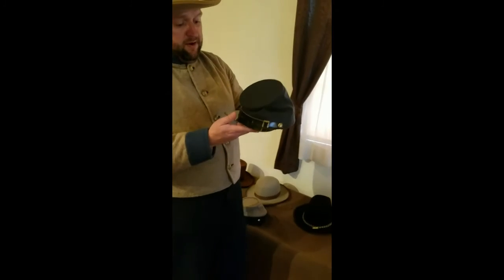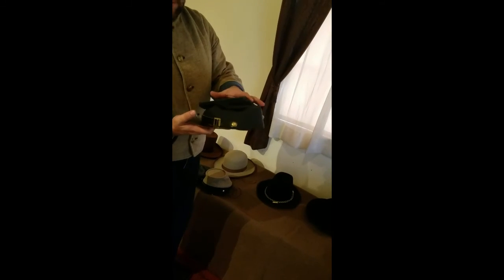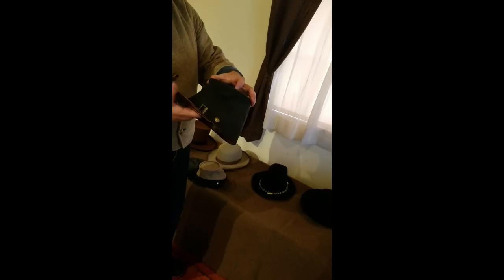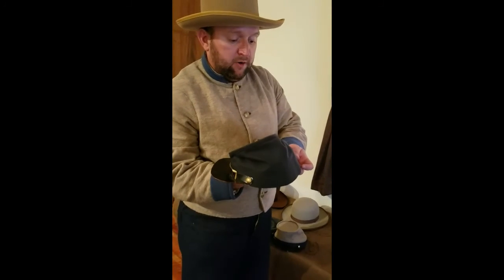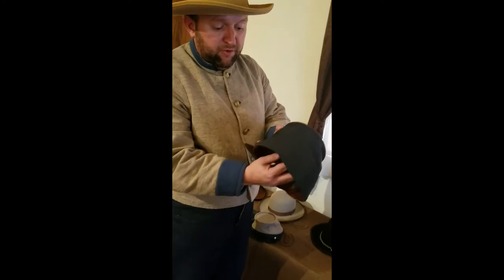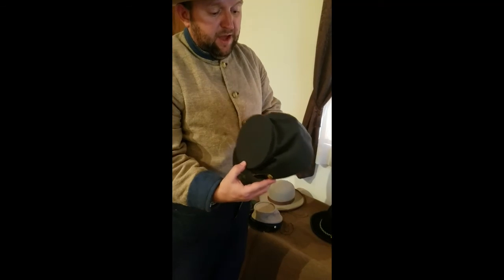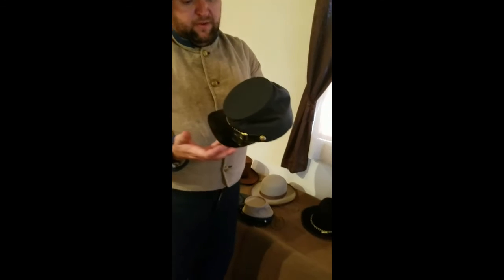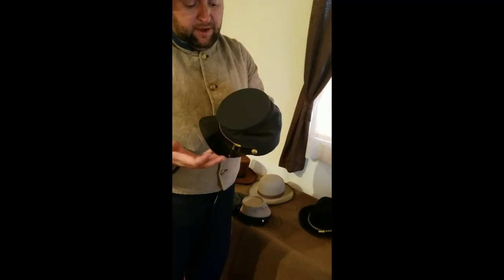And this hat here is the Federal forage cap. This hat would have been worn on fatigue duty, like if they were in camp, if they had to cut firewood or clean up the camp, or if they're in the cavalry, clean up after horses or animals. This would have been the fatigue hat that would have been worn. But they also chose to wear this style of hat in the field when they were on campaign.